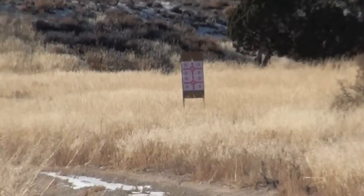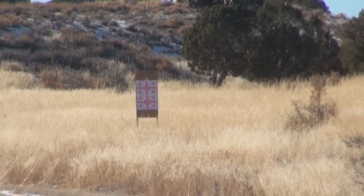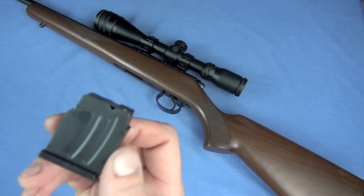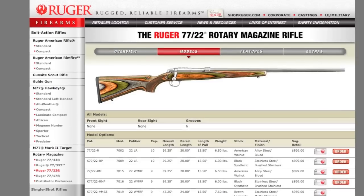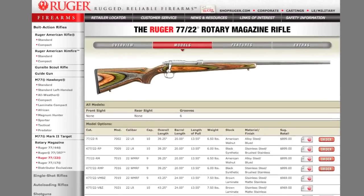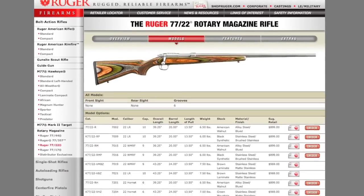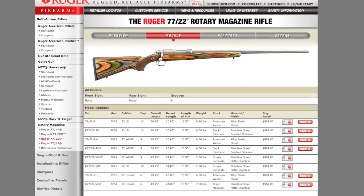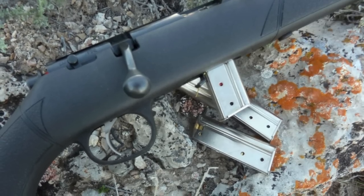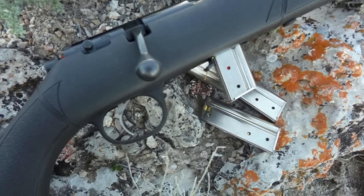Well, it comes with a 5-rounder made of steel, and this is a good magazine. It is not, however, a great magazine. I think the award still goes to probably two guns. The Ruger 7722, if we're just talking bolt guns, the 10-round rotary, that's amazing, still is. Very reliable. You've been using it for decades. And then also the Marlin 10-round magazine. I said that in the review of the Marlin.